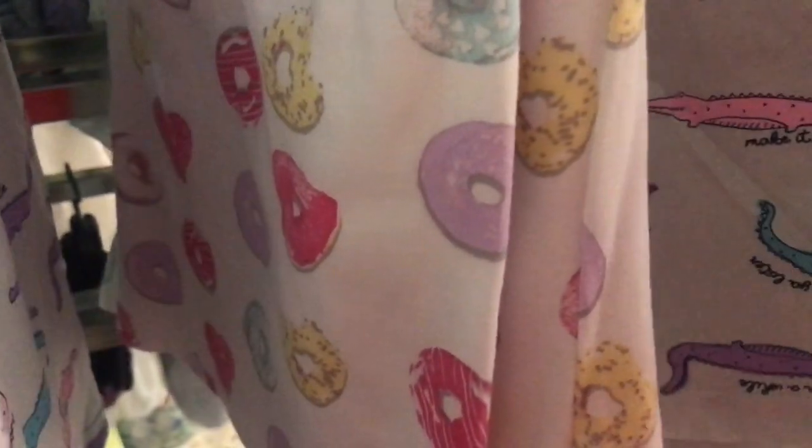We've got donuts here, and we've got crocodiles here, and the price on these, they were £5 and they're down to £3.50. I do like the donut ones. I think they may all be the same price. I'm not sure what the tab is on these. More down here, there's some plain ones.